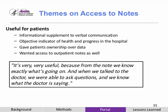I've included a few illustrative quotes on each of these slides to support the themes that we've identified. Not surprisingly, we found that notes were really useful for patients. Patients spoke of reading clinical notes as an informational supplement to the verbal communications they have with their clinicians. These notes informed questions that they had for their providers and gave patients greater clarity that was not as rushed as they had in the interactions that occur in rounds or in other one-on-one interactions.